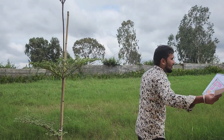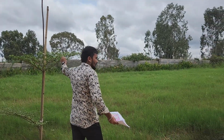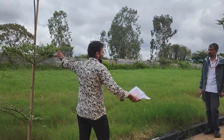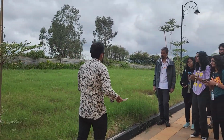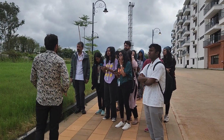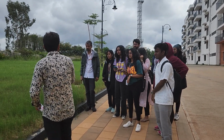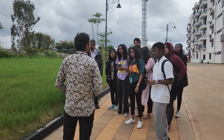That Arjuna is there, na? That is Terminalia arjuna. This is some other species of Terminalia, a similar species, usually with horizontal growth of the plants. Yeah, you can see them all over Bangalore for trading purposes, in the hotels and resorts.